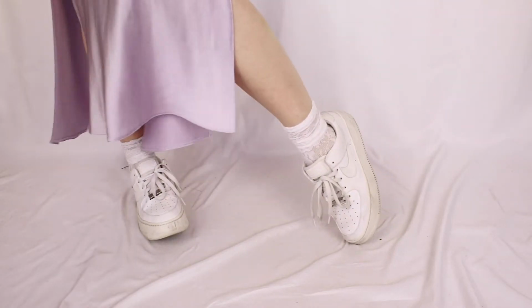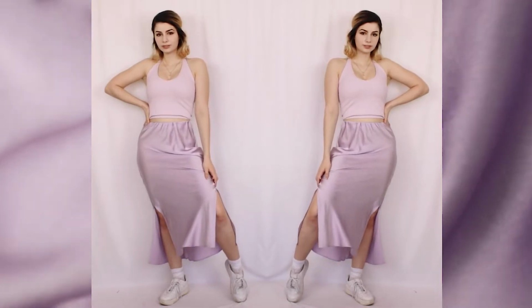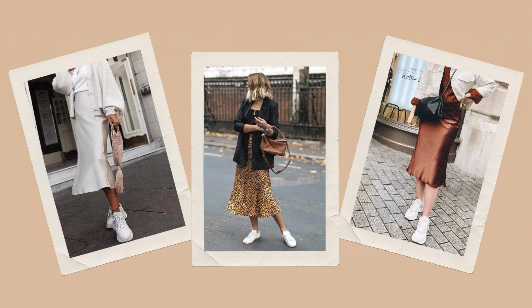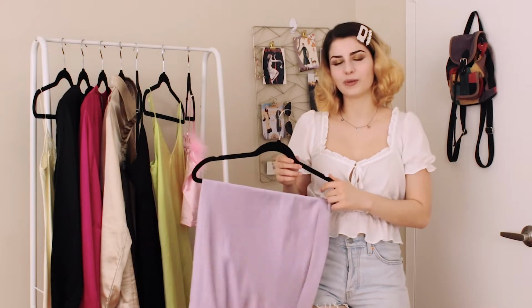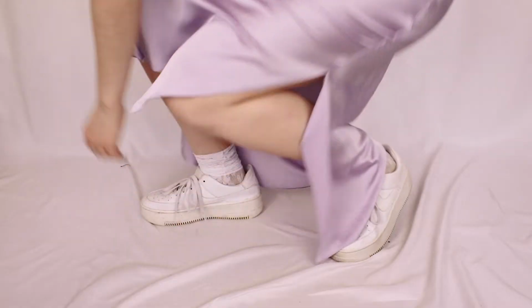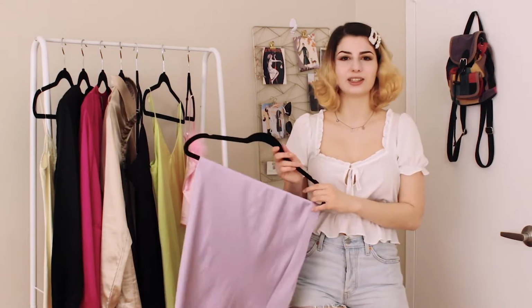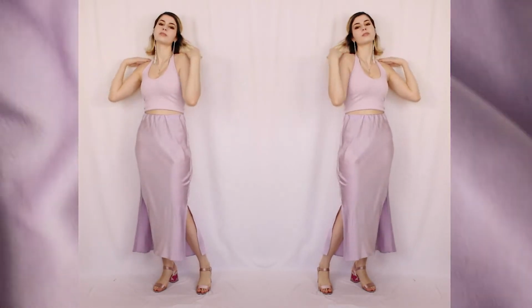I paired this combo with my white Air Force Ones. It's pretty trendy to pair midi skirts with white sneakers. I see fashion bloggers combine them on Instagram often. I wore some simple white lace socks because I think they look really pretty in combination with white sneakers. I completed the look with this butterfly necklace, but I think this outfit can easily become fancier if you just switch out the shoes and accessories.